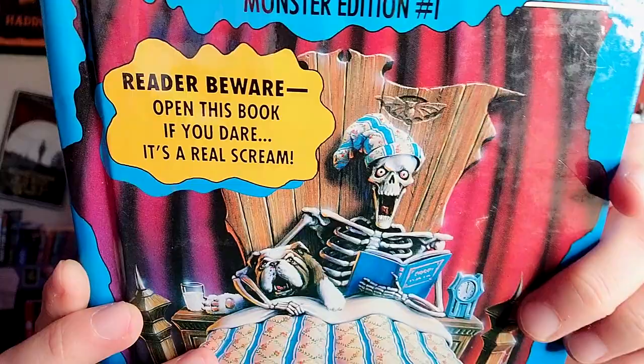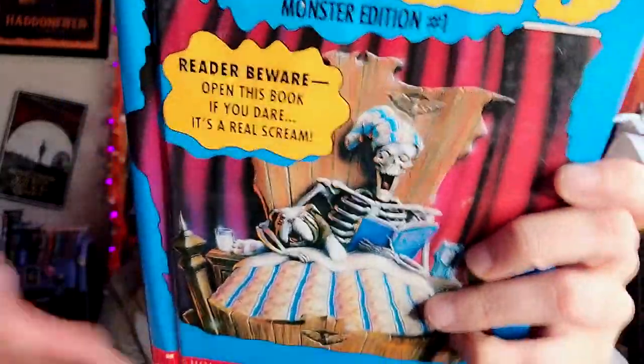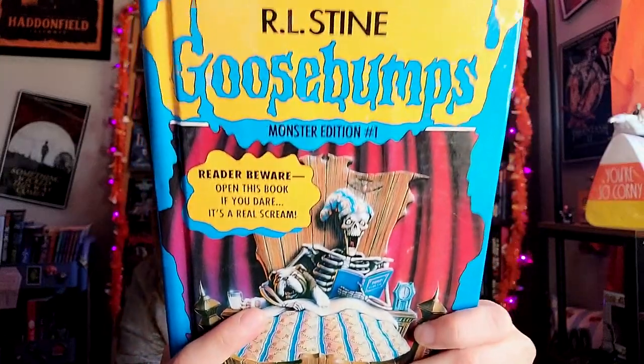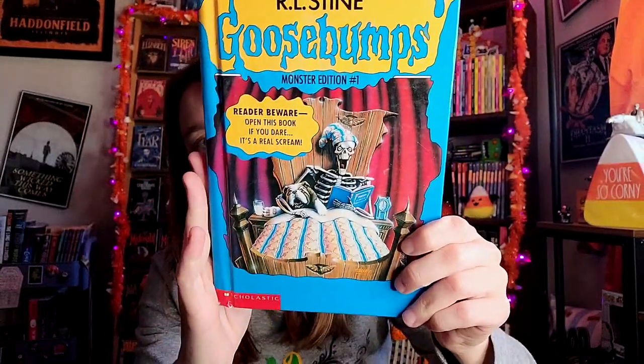Open this book if you dare. It's a real scream, and it actually does scream when you open it. So marvelous. Very bright here. I love it. And this was super affordable. I'm sure it's not in the best condition, but I'm sure online these go for a little bit.